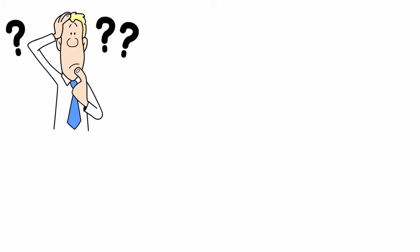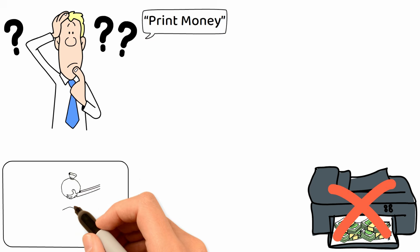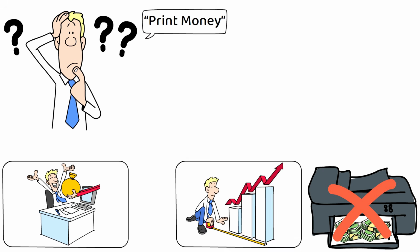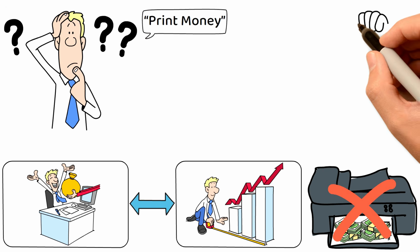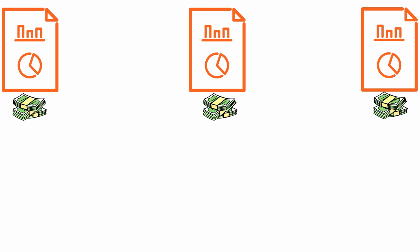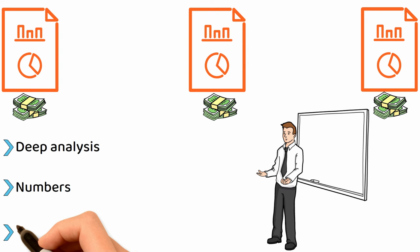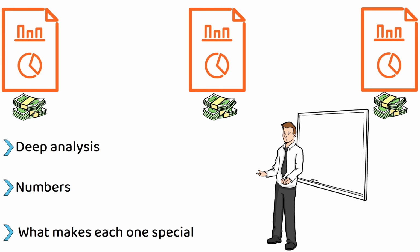So what makes an ETF print money? No, they don't literally print cash, but they generate consistent income, capital appreciation, or both, even in a shaky market. That's rare. That's powerful. The three ETFs that are printing money right now. Let's break them down one by one, with deep analysis, numbers, and what makes each one special.